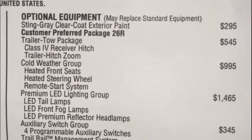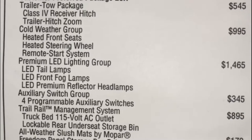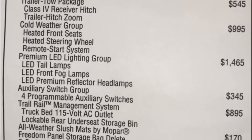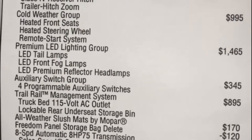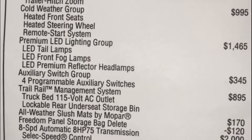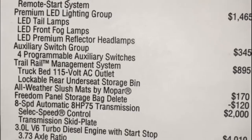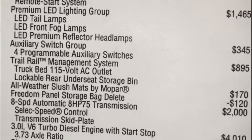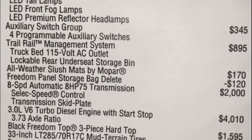So it does have the lockable rear seat storage. So here's where we get into the optional equipment that I added. It's actually $295 for the clear coat of the Stingray, which is stupid that you have to pay extra for paint. I did get the trailer tow package, which is the receiver hitch, and then the $995 cold weather group, which is the heated front seats, heated steering wheel, and the remote start. Premium LED is now almost $1,500, but I don't know, it's worth it. The auxiliary group switch is worth it.